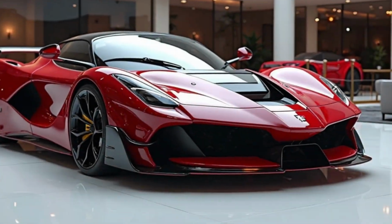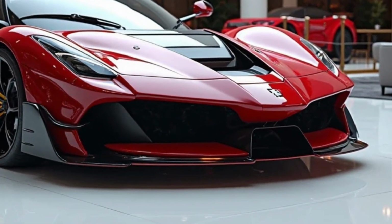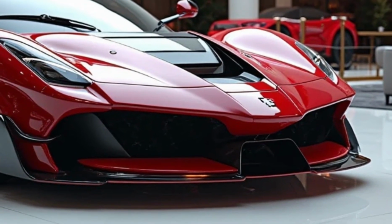That wraps up our in-depth review of the 2026 Ferrari F80.